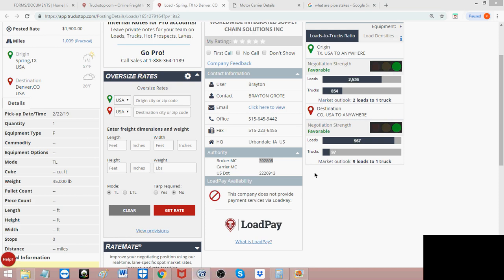What else do you need? There's no pipe stakes, no dunnage. What do you need? Chains and binders or what? Nope, just straps, 6-foot tarps, and then no step decks. Yeah, it's just a regular 48 by 102. Gotcha. Okay, sounds good.